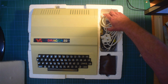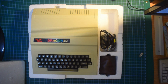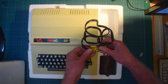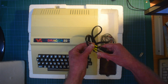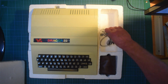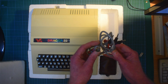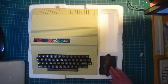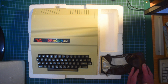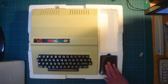So obviously we have a power supply, a big brick of a power supply. We also have some leads that have mic and ear on, so I suspect that's for the tape cassette. Another set of leads, probably the same again, another tape cassette lead. Not sure what this is. Oh, all right, I know what it is. It's a dust cover. Don't see many of those.